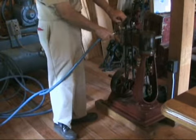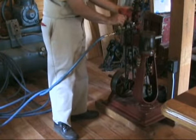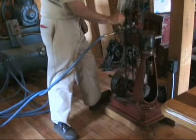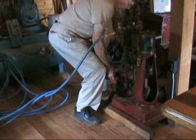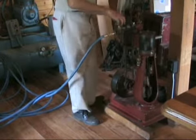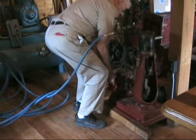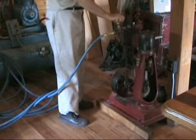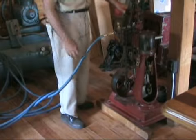These are very popular for a small shop. This one is rigged right now, so it will run on air, I think. Let's see. Foundation. This one's just sitting on the floor, so it tends to walk around a bit.